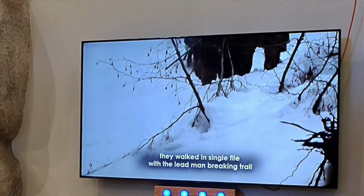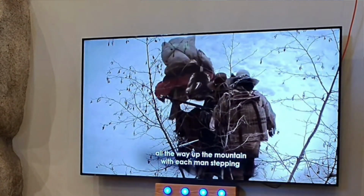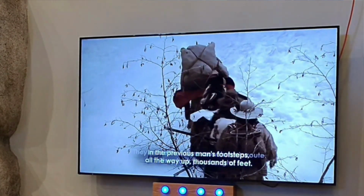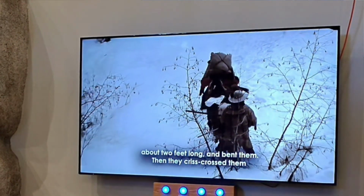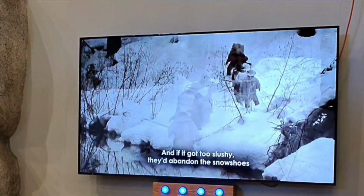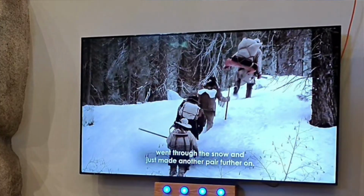They walked in single file with the lead man breaking the trail all the way up the mountain, each man stepping in the previous man's footsteps, all the way up 2,000 feet. They made their own snowshoes en route. They took pine boughs about 2 feet long, then crisscrossed them with rawhide thongs and tied them to their feet.